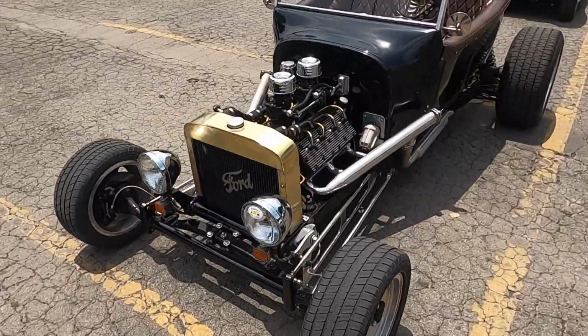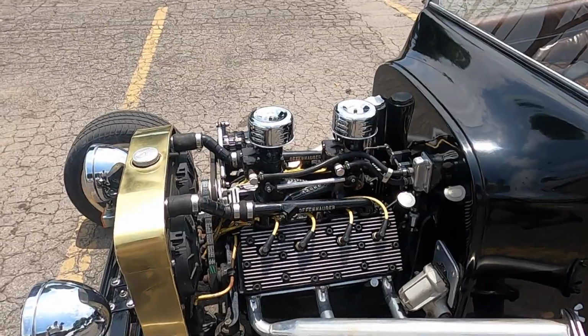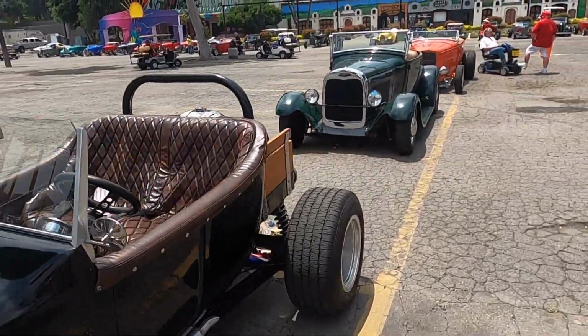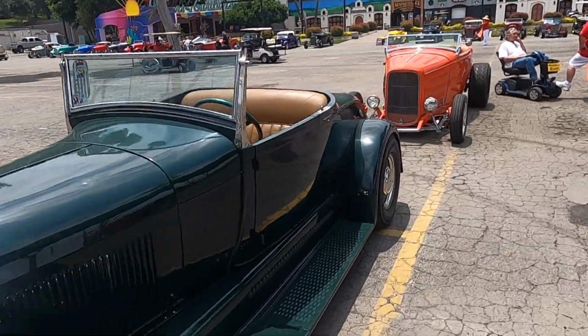Now, this T-bucket is really cool. It's a V8 60, which we only really come across in midget cars in our wandering. So to find a V8 60 in the wild is pretty phenomenal, pretty cool.